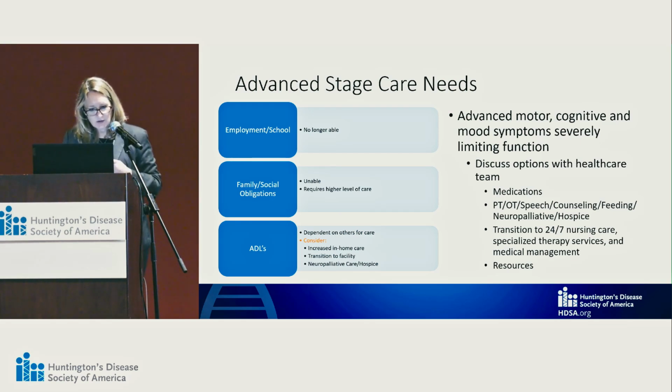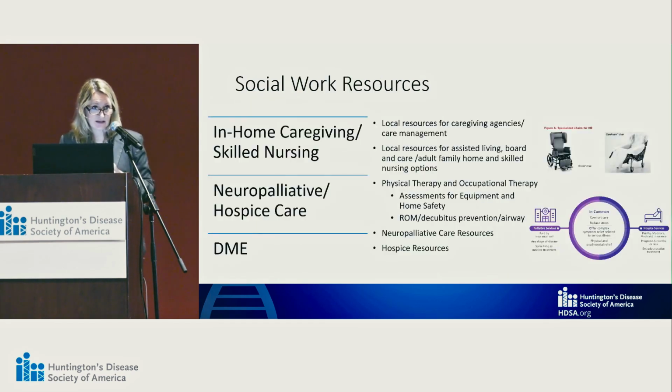So again, that's increasing in-home care, transition to a facility if it is not able to be provided at home safely, and then also looping in additional providers at this point, perhaps neuropalliative care or eventually hospice, to consider these additional care needs. And this, again, is another checkpoint where you begin to pull in your team and discuss options with the healthcare support network too, including all of those ancillary services. And some of the resources here, again, thinking about social work resources that can be considered and can be helpful, especially, as I already mentioned, in navigating the in-home caregiving and skilled nursing options available for you locally.